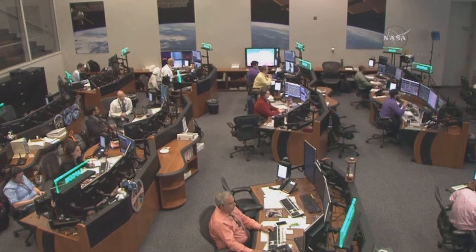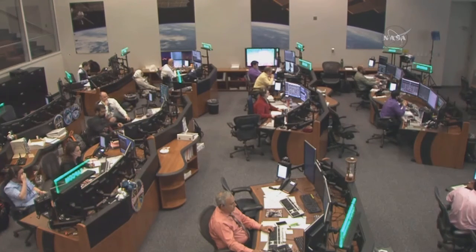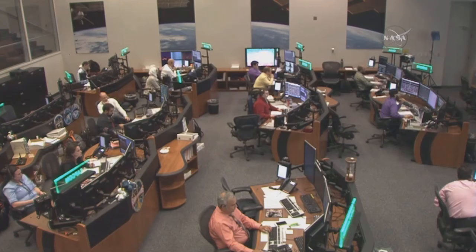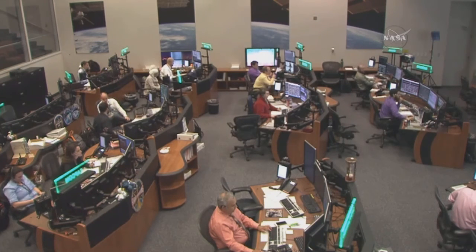Also returning is the EMU 3011. This is the spacesuit that Tim Kopra was wearing in January for a spacewalk with astronaut Tim Peake to return power to one of the power channels of the International Space Station. During the EVA, Tim Kopra reported a water bubble in his helmet. No one was in any danger. The spacewalk was terminated, and the astronauts returned safely back to the airlock.